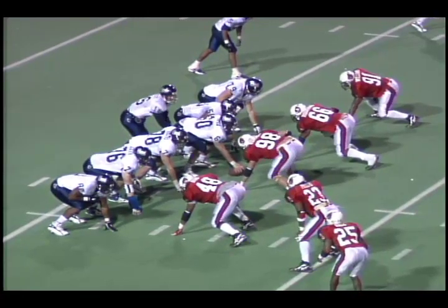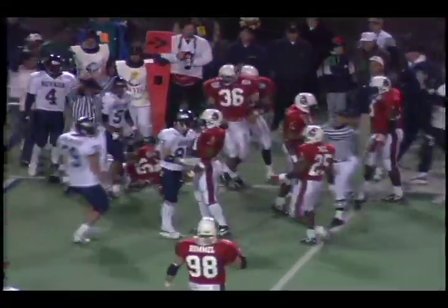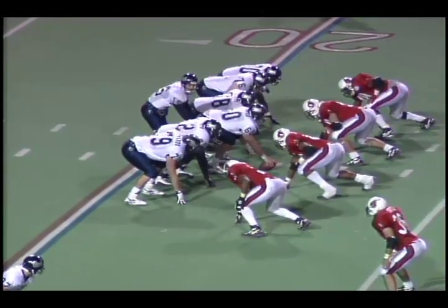That's the bottom line. But they start. Don't make a mistake and give up a big play. At the 11, new quarterback in. They go with Bennett. Bennett is coming at quarterback, and he completes a pass for 11 yards. But my guess is they're just trying something else.